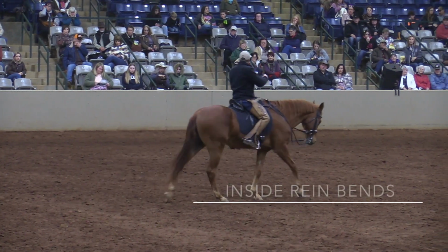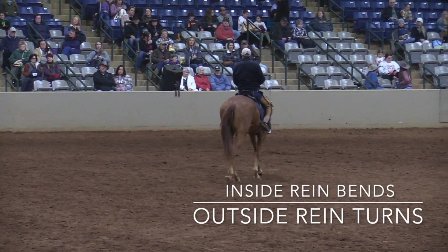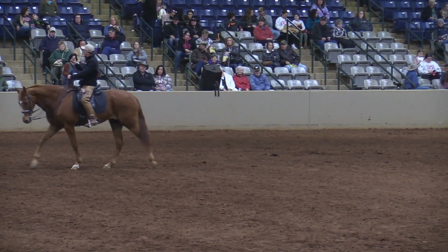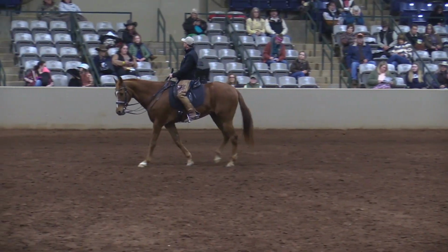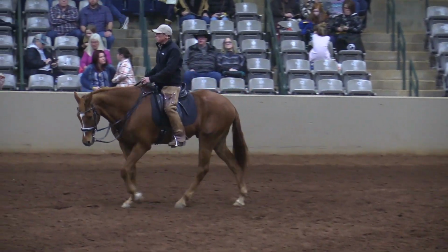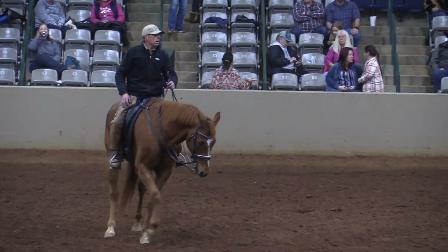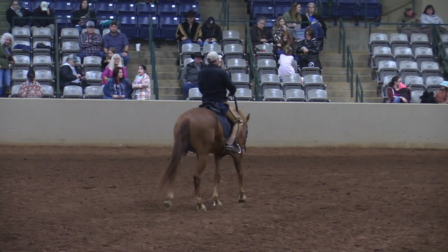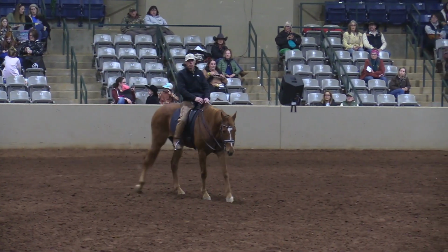The inside rein is good at bending. The outside rein is good at turning. Same with legs. What we do with our hands, we often do with our legs at the same time. So when I turn, my inside leg bends. My outside leg, mainly my thigh, comes around and says, now round off that turn. So look to the right, okay, turn to the right.